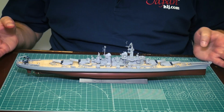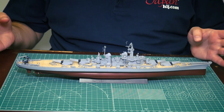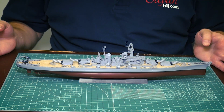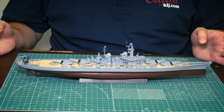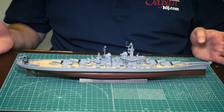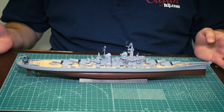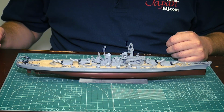But World War II kind of took a turn, and after Pearl Harbor and after Midway, it became crystal clear that the age of battleships was pretty much done. Battleships were no longer really important as far as battles would go. They would still play a role in doing bombardments of coastal defense and that type of thing, but the original intent of the battleship to fight other battleships was long gone. And so the Montana never ended up being built.